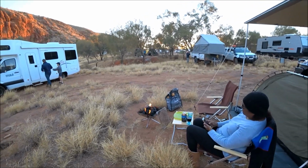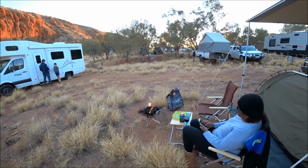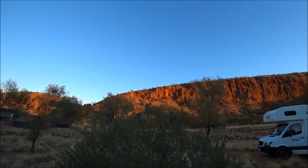But anyway, we'll let the charcoal burn in. We sat around that the other night in Hermannsburg, and I tell you, it keeps you nice and warm, the little charcoal fires. But anyway, I can't wait to see the outcome of this time-lapse video. Should be good.